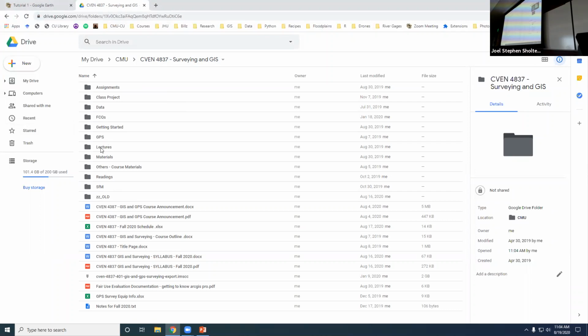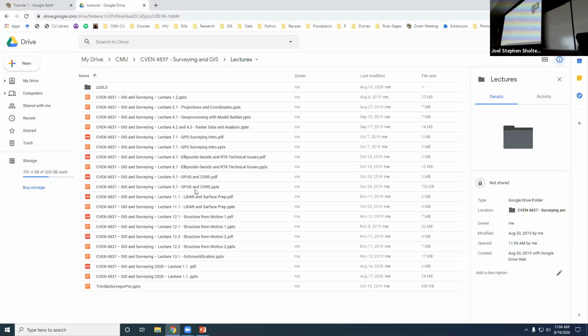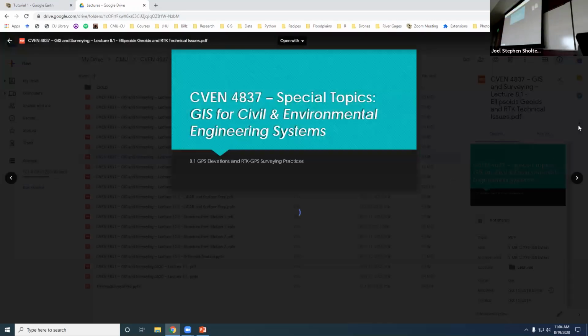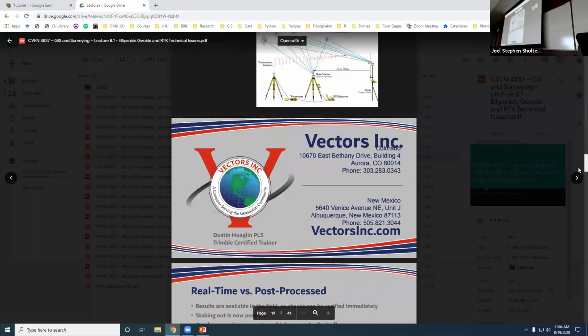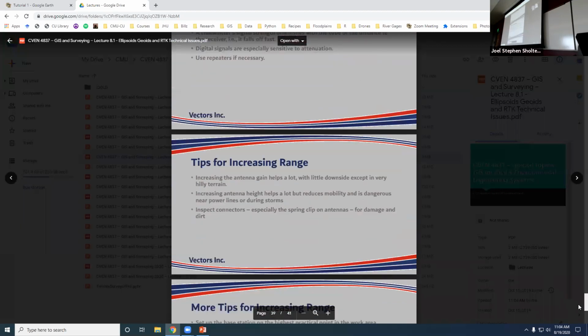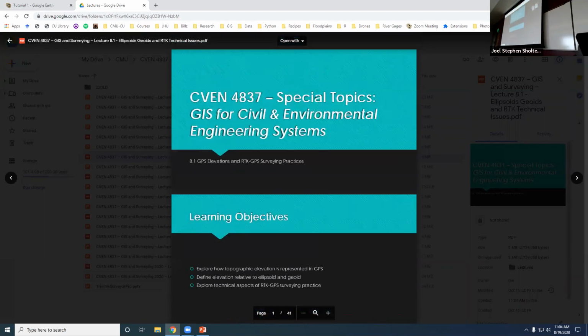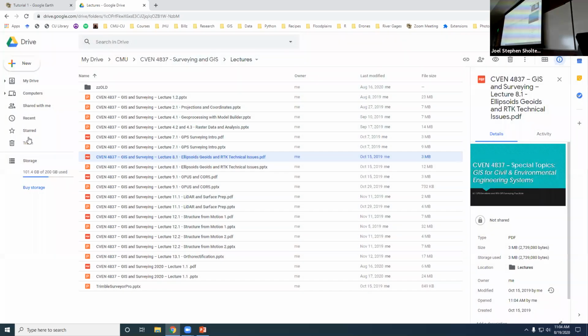So let's see here, trying to figure out when we're going to go out in the field. Okay, so we'll do a lecture on Monday. Maybe we'll do a basic setting up the stands, leveling, kind of like a basic technique for that. And then Wednesday we'll go out with all the equipment next week and do it. Yeah, that'll be fun.